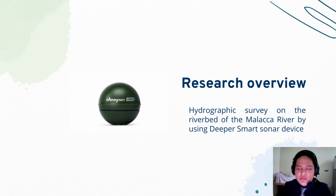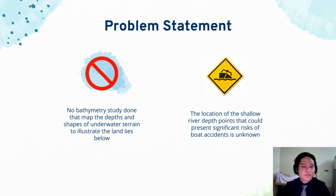For my project, I will do a hydrographic survey on the riverbed of the Malacca River by using the Deeper smart sonar device. This illustration is the device. For my problem statement, before I started to write my project proposal, I did some research and reading through the internet, and I found that there is no bathymetry study yet about the Malacca River.